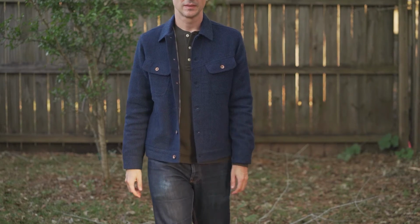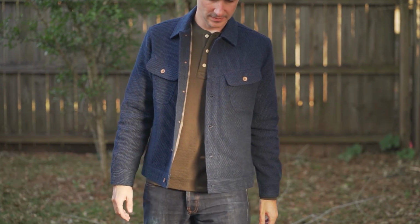All right, and the last long haul jacket that I want to show you today is the one that I have in Indigo Sashiko. Of the three, I think this one is the coolest one that I have, and I was not expecting to like this one as much as I do. It is one of the best jackets that I have. It is so soft and so warm.